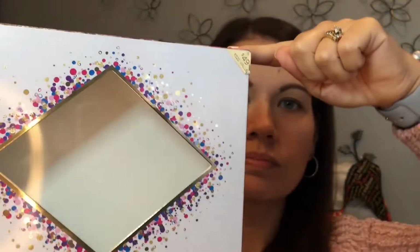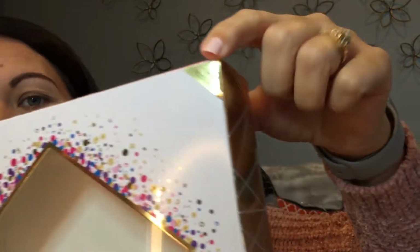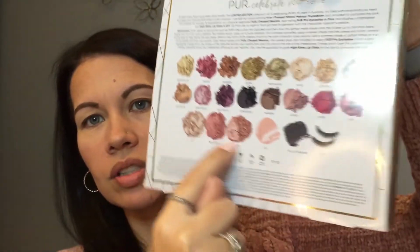So, I wanted to show you what she sent to me. She sent me the PUR Celebrate Your Selfie. It's their 16-year celebration for PUR, the cosmetics company. And so they put together this really cool collection of things. This is the box that it came in, which shows up here that it's $49, but it's a $320 value, which is pretty awesome. And then on the back, it shows the different colors and what comes in there. So that part's not the exciting part.